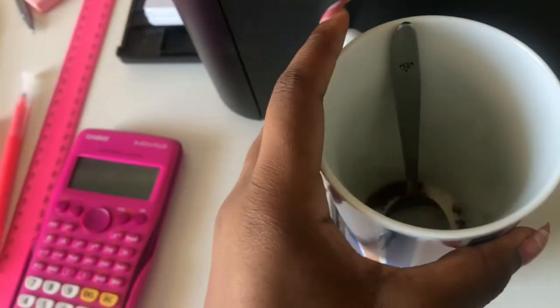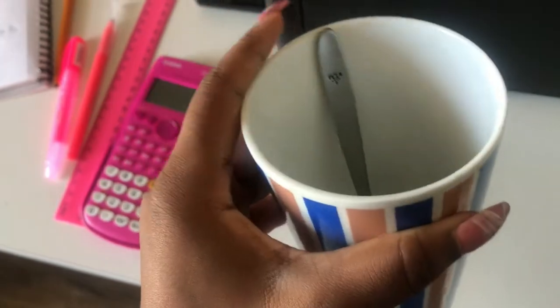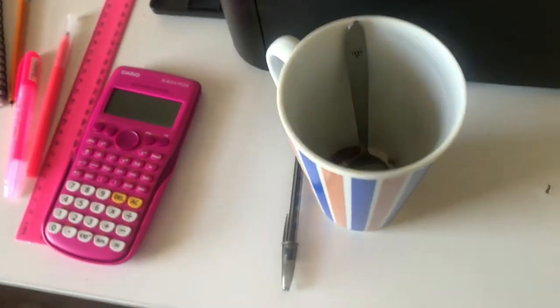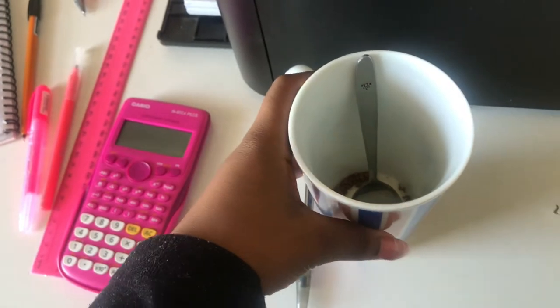So this is very unhealthy, but I haven't had breakfast, and I always wake up to a morning coffee. I didn't have breakfast today because I woke up and I just didn't feel like food anyway, so I just did my devotional. So I'm gonna take you guys along.